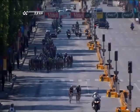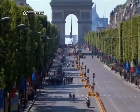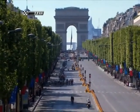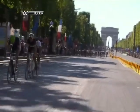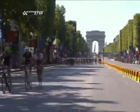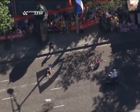Well, normally Wiggins would sit up and he'd wave to the crowd while they sprinted out, but not this time. Wiggins has promised to try and lead Mark Cavendish to victory. Now, Mark Cavendish has never lost a finish on the Champs-Élysées. He's been here 3 times. He's won every time. I think there's a crash in the peloton.